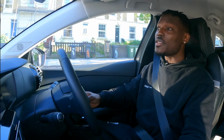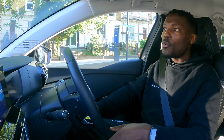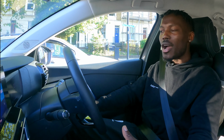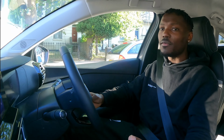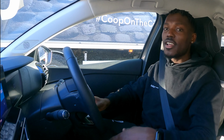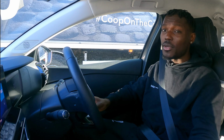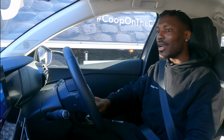So you get a 50 kilowatt hour battery in here, which again is not the biggest, but when it comes to city driving, I think that's more than enough. I wouldn't drive this on long drives, but if you really want to, just plan your journey accordingly, and if you can find some fast charge, like 100 kilowatt charging stations, you can do that. You can also charge at home with a 7 kilowatt charger, which means you charge it overnight, 7 hours to get this back up to 100%, which is not too bad. So you can charge it overnight and you're good to go.